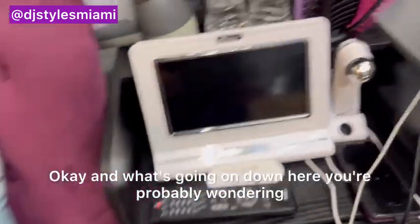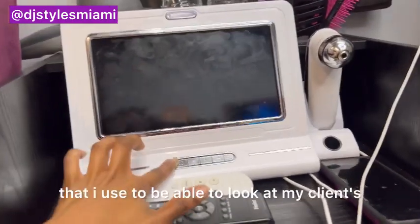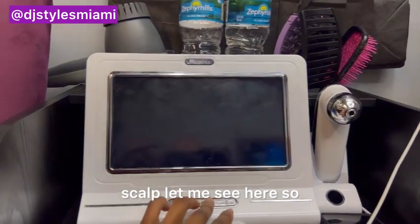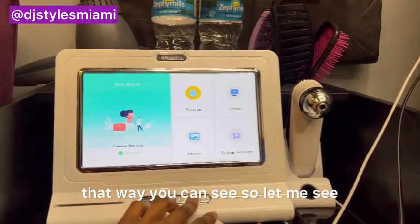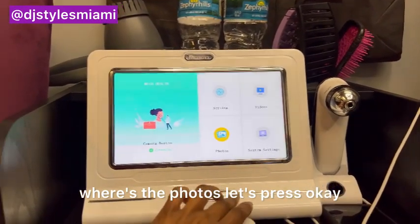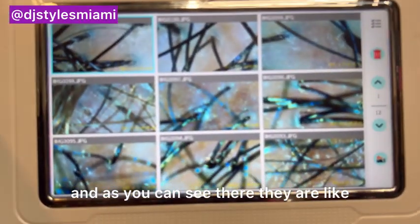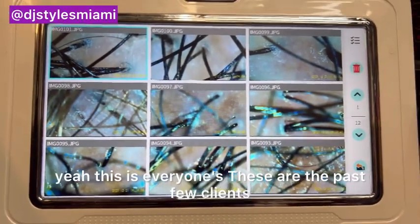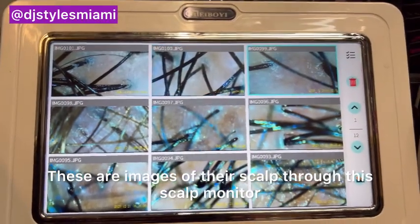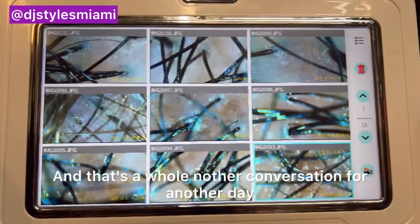Okay, and what's going on down here? You're probably wondering. This is my scalp monitor. This is something that I use to be able to look at my client's scalp. Let me see here, so that way you can see. Where's the photos? Let's press OK. And as you can see, these are the past few clients that I've had in my chair. These are images of their scalp through this scalp monitor. And that's a whole other conversation for another day.